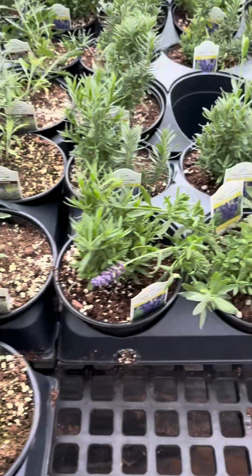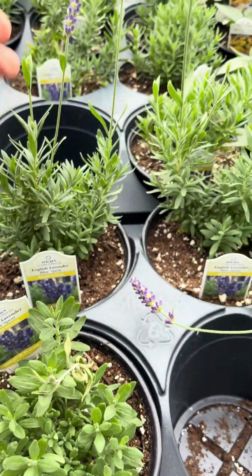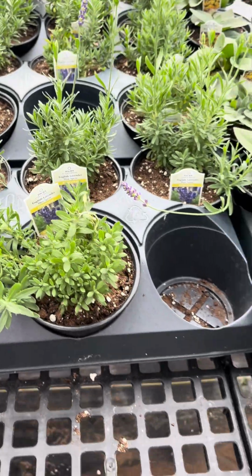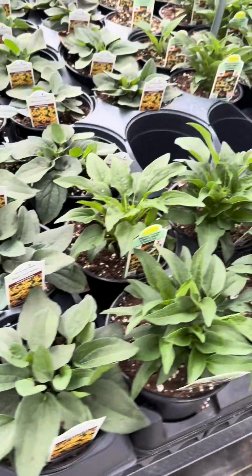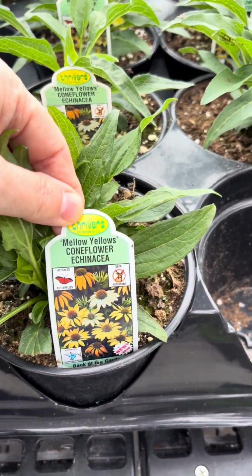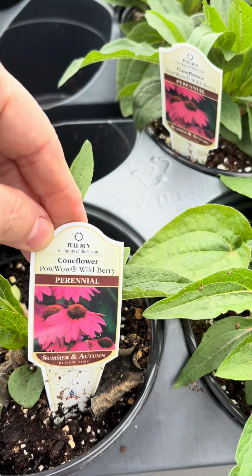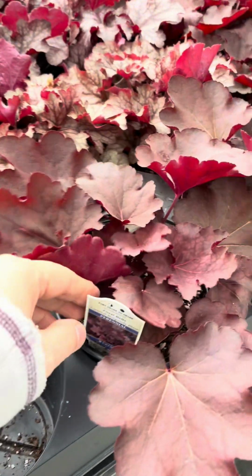Now she does have some lavender here too. This is some English lavender. Look at that, it's called Blue Spear. Those are just about to pop open. Isn't that gorgeous? Those are beautiful and healthy too. And then she's got some black-eyed Susans here. These are all perennials. And then we've got some coneflowers. It's called mellow yellow coneflower. Isn't that beautiful? And then you've got the traditional coneflowers, powwow wild berry, and some rudbeckia.